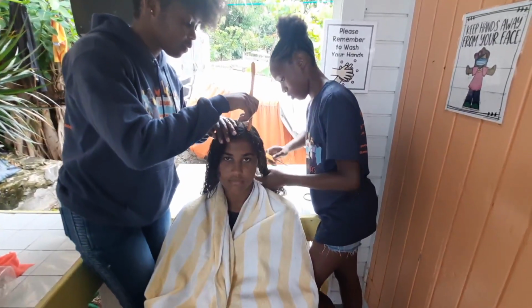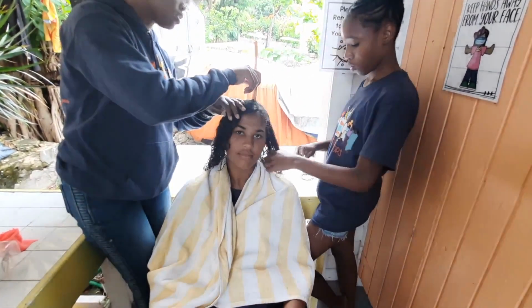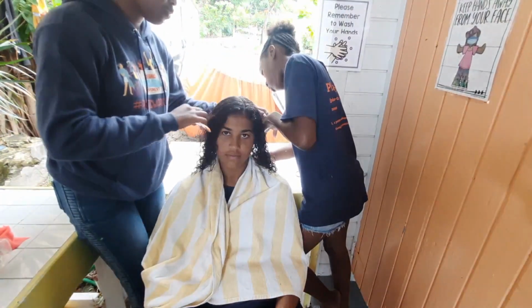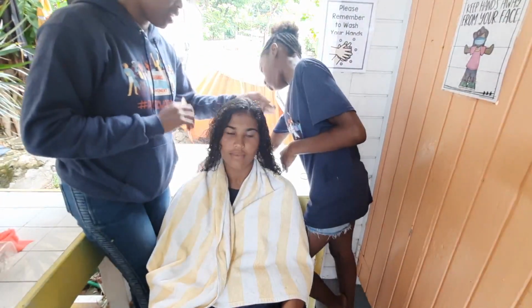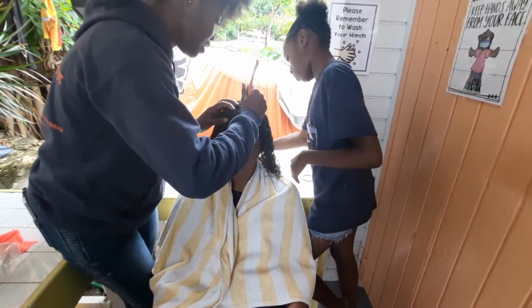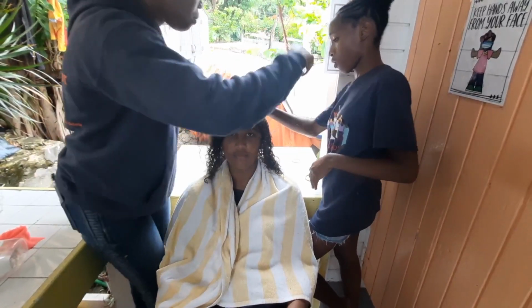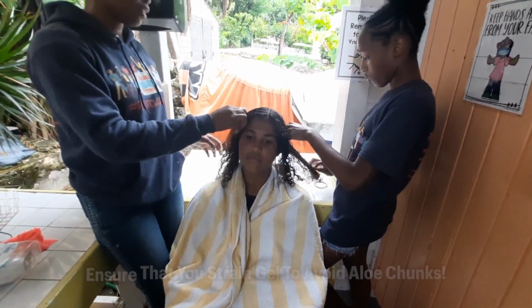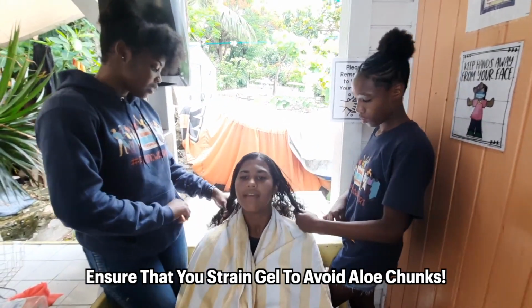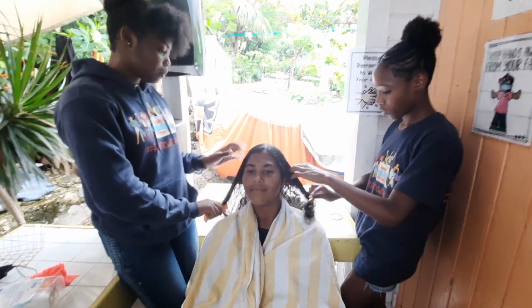So what process y'all in now? We are rinsing it. We rinsed it out already, and now we're just trying to comb out the green stuff. Oh, so there's some chunks. Yes. And is there anything to reduce having the chunks in it? Maybe blend it more and maybe strain it. Yeah, strain it for sure. And cut them a bit smaller, maybe. Okay, you live and you learn, that's all.